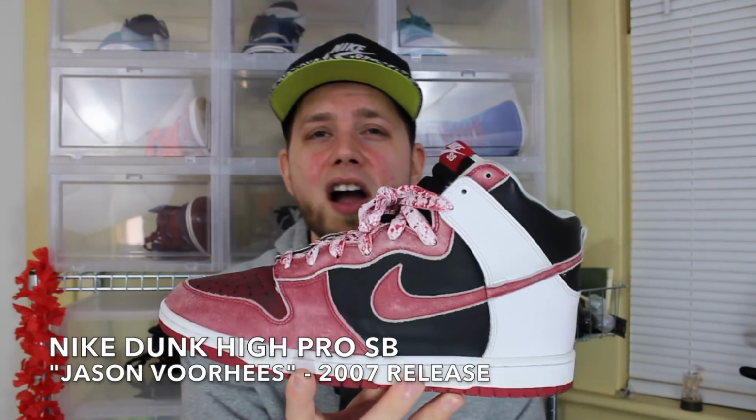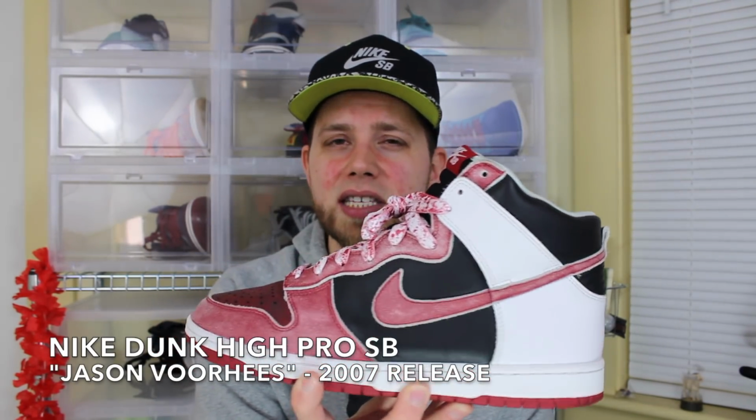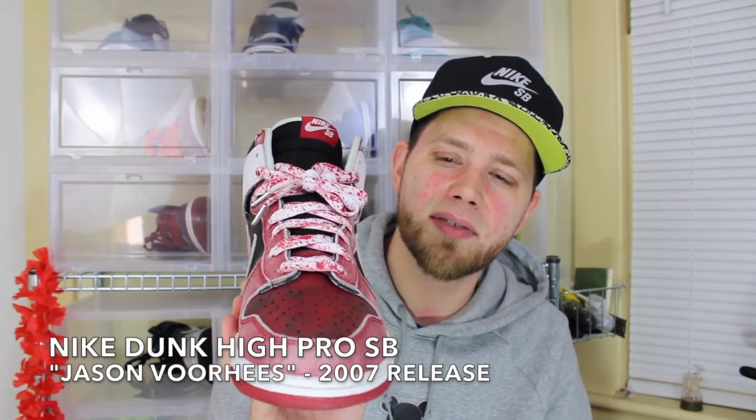This next pair is probably the only pair that I did a crazy lace swap with. This is a Nike Dunk High Pro SB. This is called Jason Voorhees. The laces are actually from the Wolf and Sheep's Clothing, Black Sheep, North Carolina skate shop collaboration. I just thought this would be a cool little addition. I saw it on Instagram. I don't remember who I stole the idea from, but I thought it was a really cool idea, so I ran with it. It's a Nike Dunk High Pro SB, Jason Voorhees.